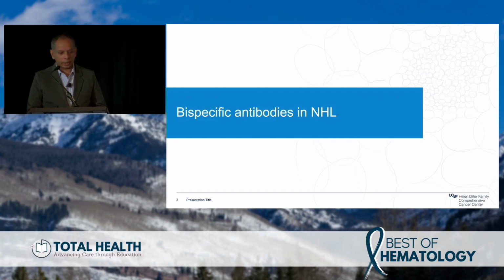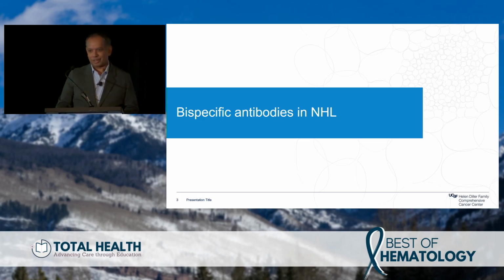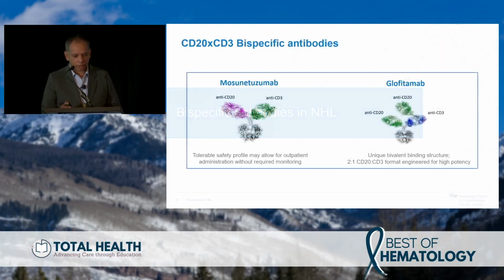So I'm going to start, and I appreciate the challenges my colleagues have had in trying to summarize very complex and diverse approaches in CLL and myeloma. I would say we have a little bit the luxury of having more focused therapies in non-Hodgkin's lymphoma, and I've chosen not to take a broad, expansive approach, but rather to talk about a couple of critical advances in the field, and hopefully that'll leave some time for discussion.